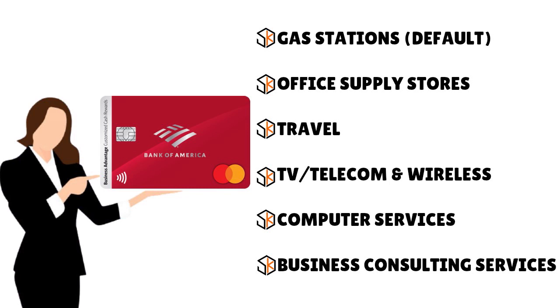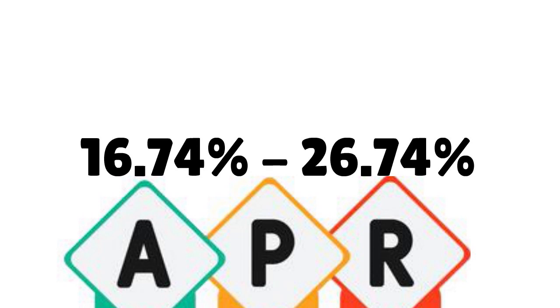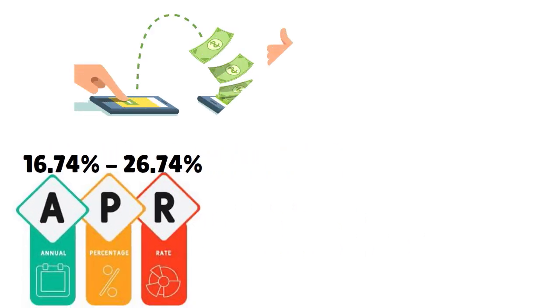You will earn 3% and 2% cashback on the first $50,000 in combined choice category and dining purchases each calendar year, 1% thereafter. So this is kind of cool. Overall, you're looking at an APR that ranges from 16.74% to 26.74%. You also have an intro APR offer on purchases for your first 9 billing cycles. There is no APR offer on balance transfers, only on purchases, so you have to be very careful there.